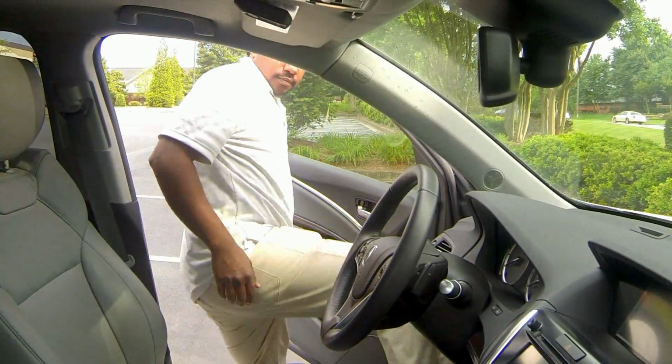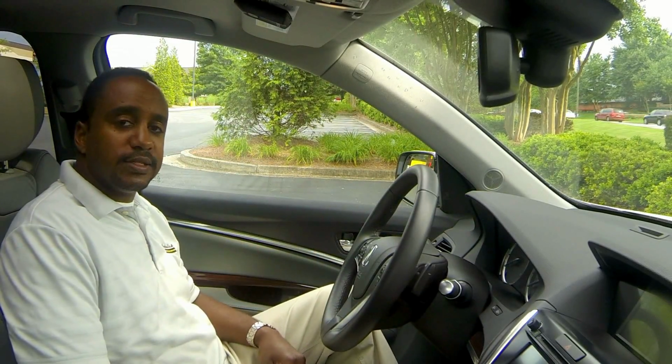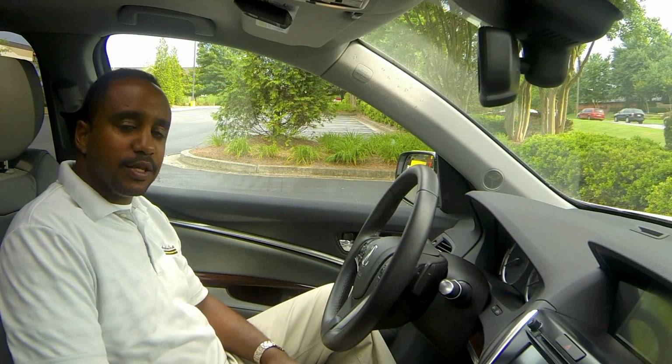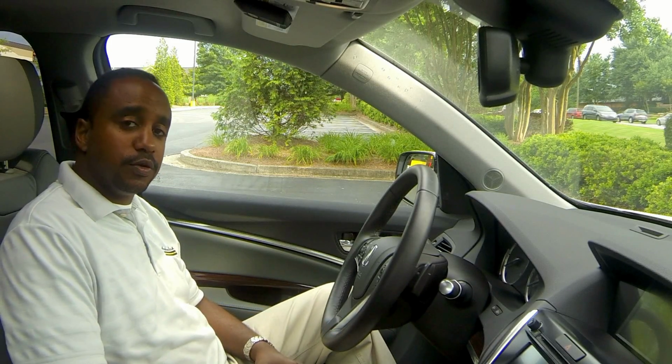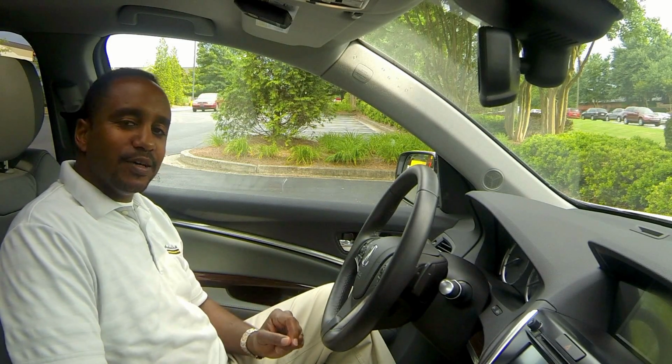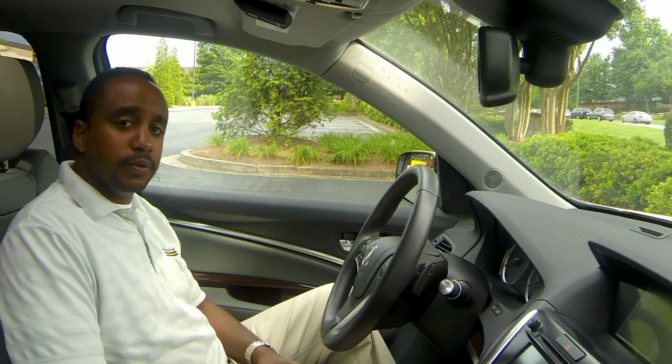So now it's time to take a look at how this vehicle drives. As we get into this 2014 Acura MDX, one of the first things you're going to notice is how good of a seal the doors make when you close them. And this allows for a very quiet cabin, which is noticeable as you're driving down the road.